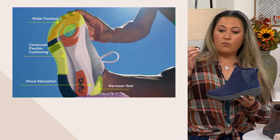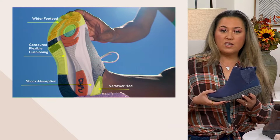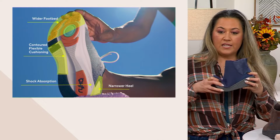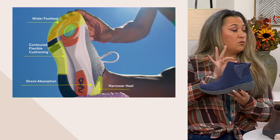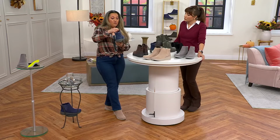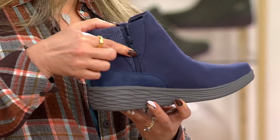We need to have a really flexible, cushioned outsole, especially at the ball of the foot. We want to feel like we can be agile when we're taking our steps, and excellent shock absorption underneath that heel area. You've told us how much you love the original Noelle for a couple years now, and the big feedback piece that we got from you is, can you please add a zipper?